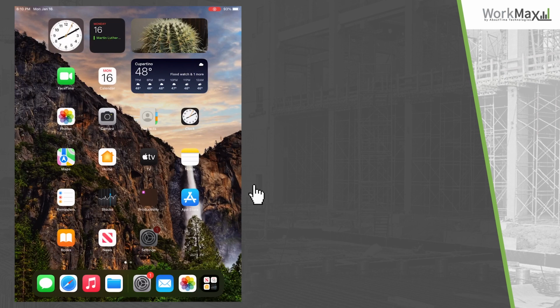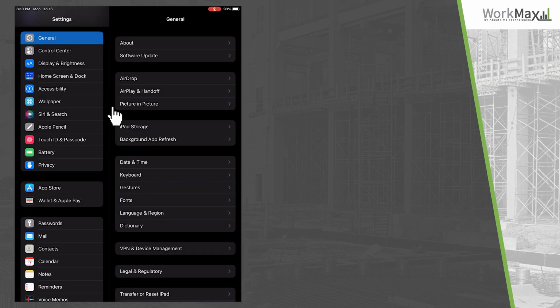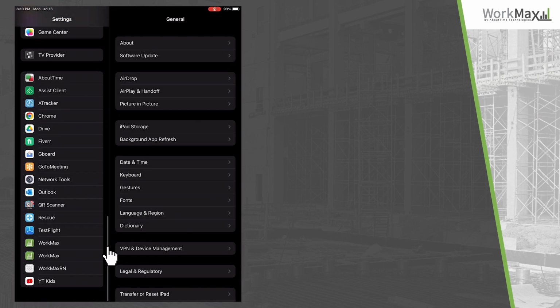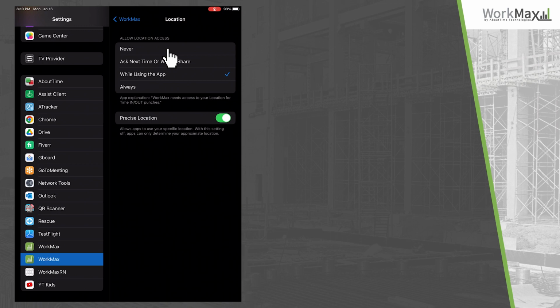With the Apple location services, it's a little more simple than the Android. You'll simply go into your settings. We're going to go ahead and scroll down to the app. And then we're going to select location. Under here, we want to make sure it is at least while using the app is turned on, and we have precise location turned on as well.